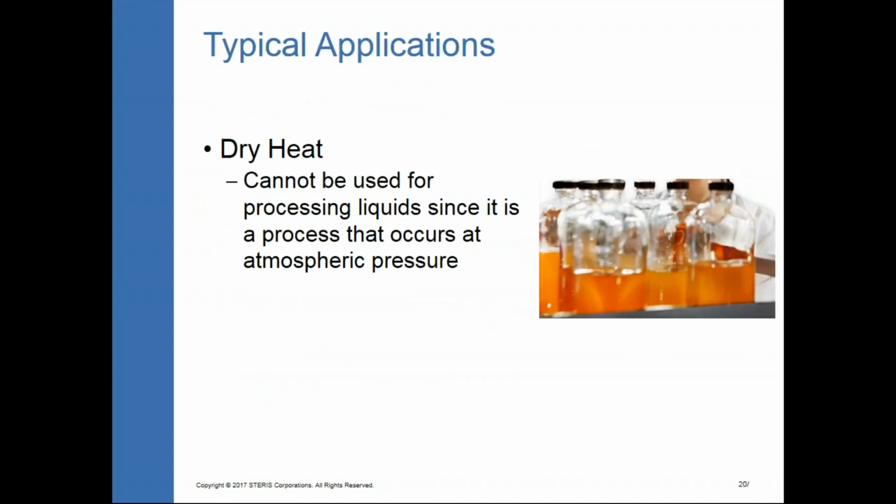So as mentioned earlier, we cannot use dry heat for liquids because of the boiling point, which is in the range of 100 degrees C. So that's one disadvantage of that process. Now, it can be used in some laboratories just for melting some solutions like agar or grease or other material that needs to be melted. So as long as it's below 100 degrees C, it can be used also to warm up things or items.